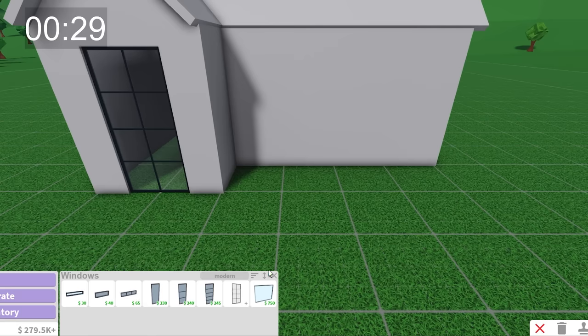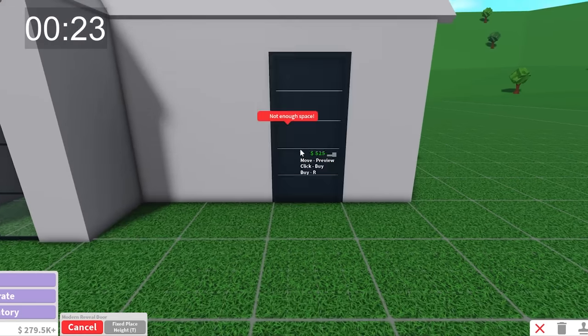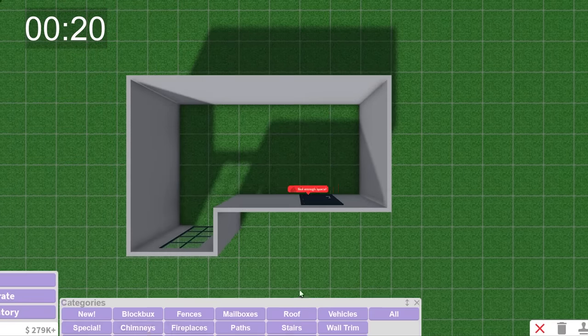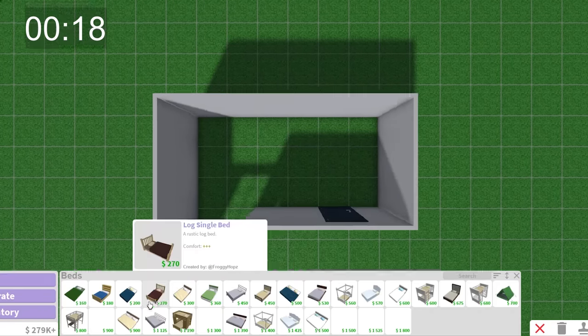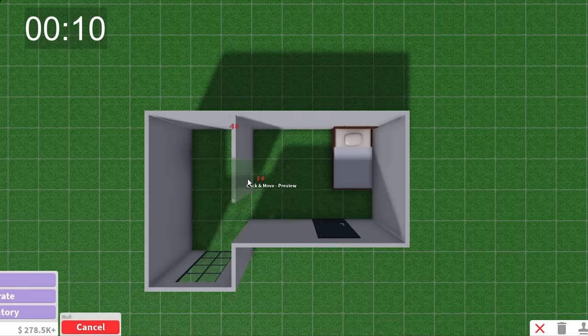I need a door. You know what? I'm just realizing that I'm not a fast builder. I'm actually a slow builder. What door? This one. Okay. Let's go inside, right? I feel like I already ran out of time. Okay. Hairpin bed. Why am I grabbing another bed? What am I doing? I need the toilet. Okay. I'm going to put it in this corner.